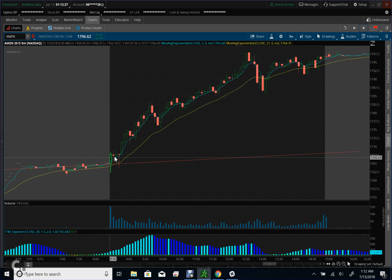I mean, look at this move. Look at this. It's such a huge move. But incredible channel. We just drew it on here. Completely broke out from the top.